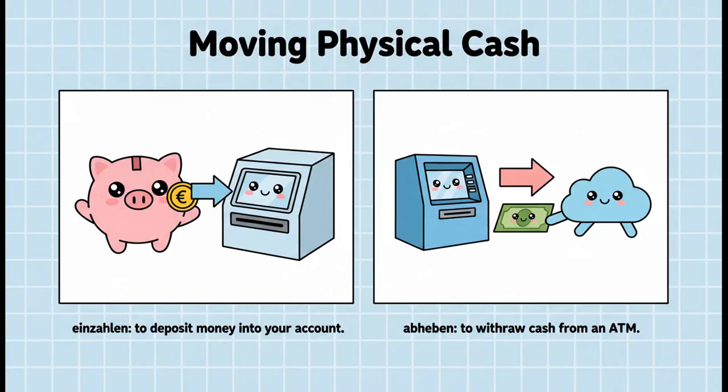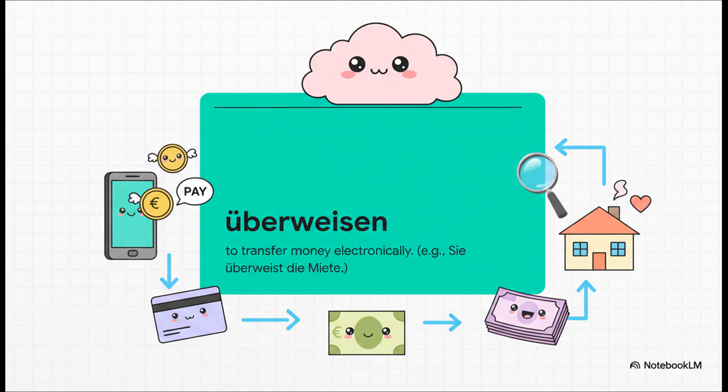Now, what about actual physical cash? You really only need 2 key verbs here. When you put money into your account, you einzahlen. And when you take cash out from an ATM, you abheben. You can even think of it as lifting the money out of the machine. One for in, one for out. Simple as that.